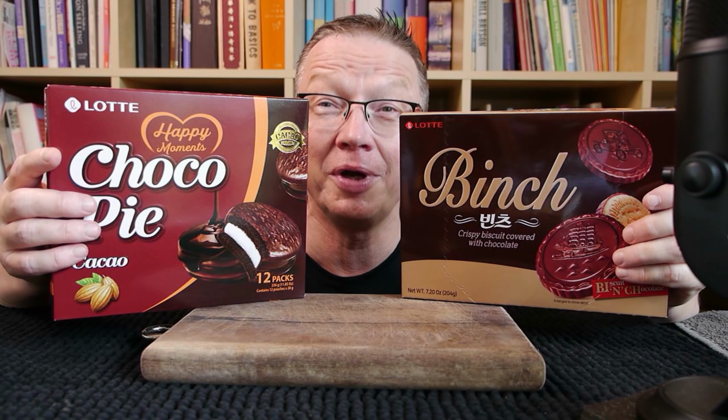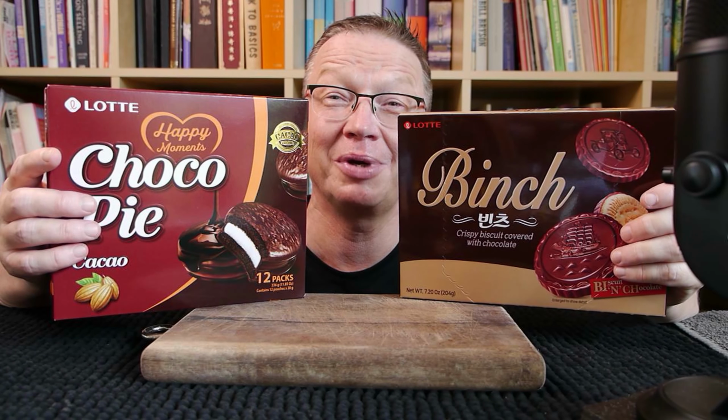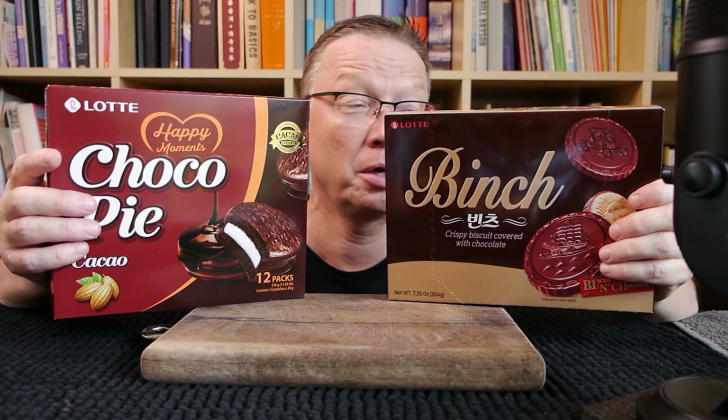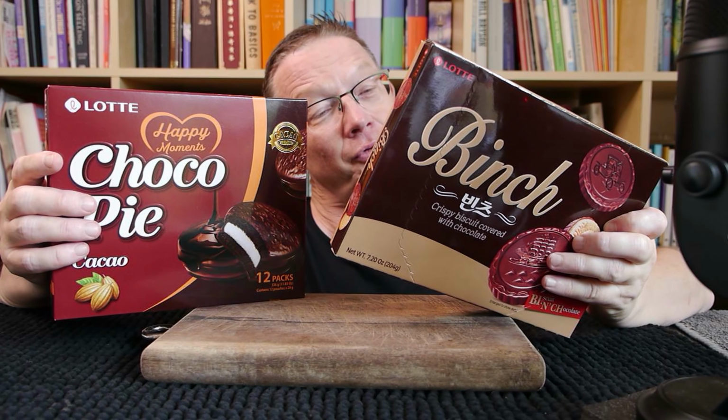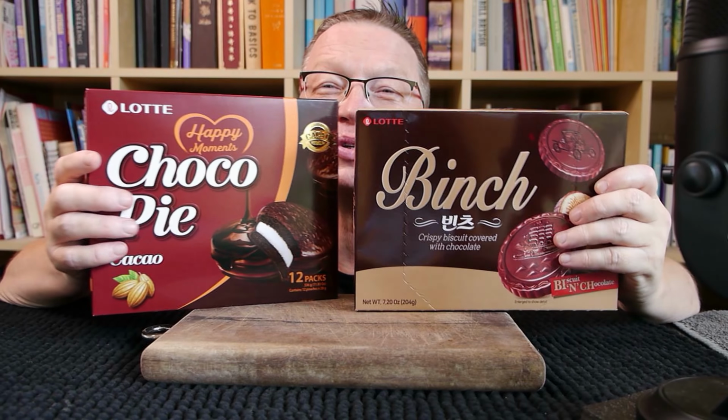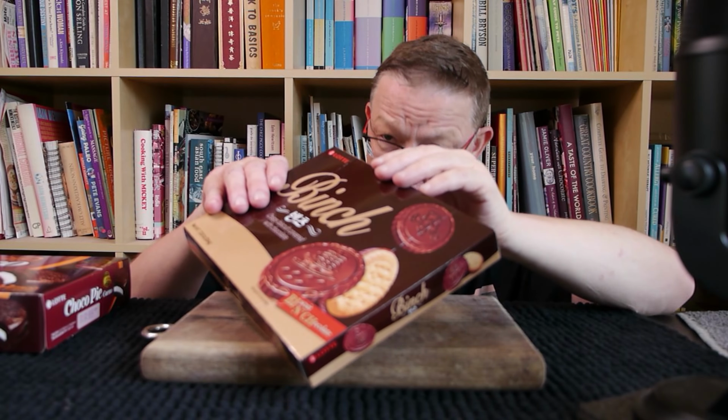See which Lotte product is better, the famous choco pie or the one that is called crispy biscuit covered with chocolate. And we start right now. See, I know the Lotte choco pie is so good. You open it.